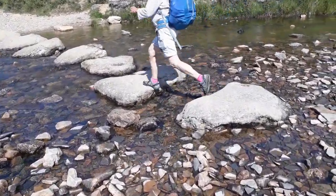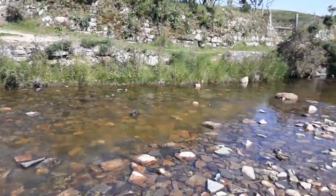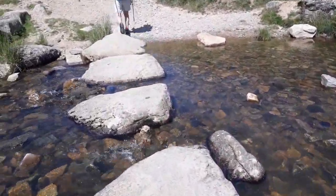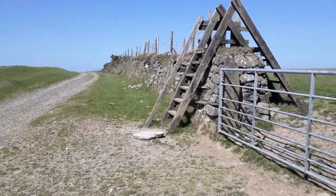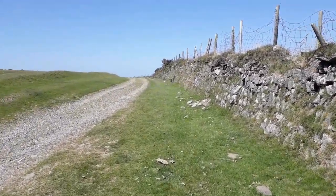Stepping stones. There is a footbridge. Stepping stones are rather nice. On the way back to the car now. We're back in the car now.